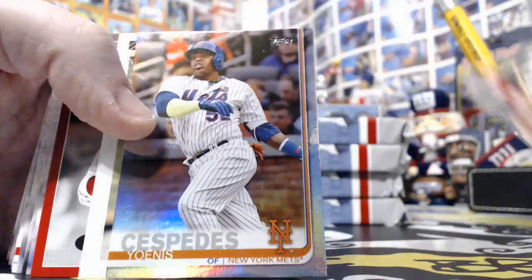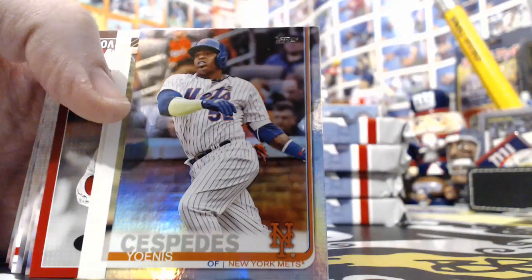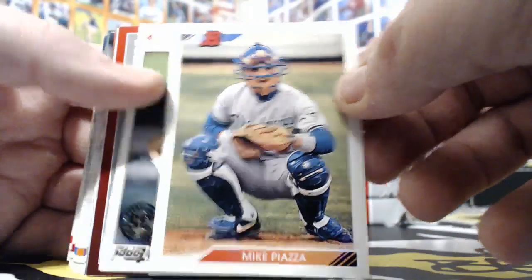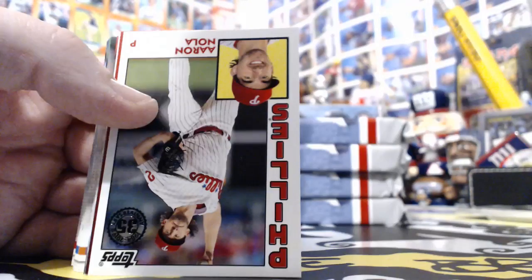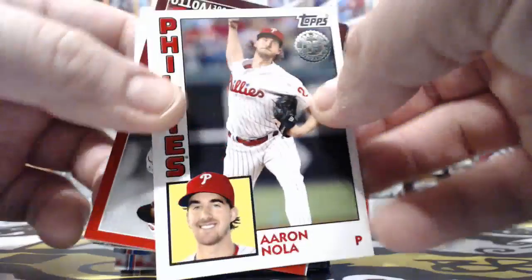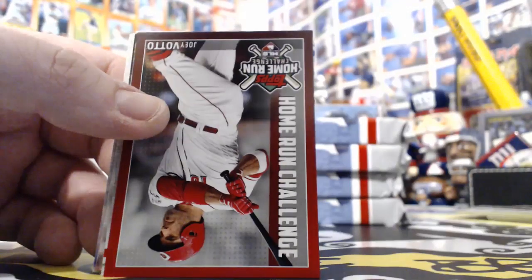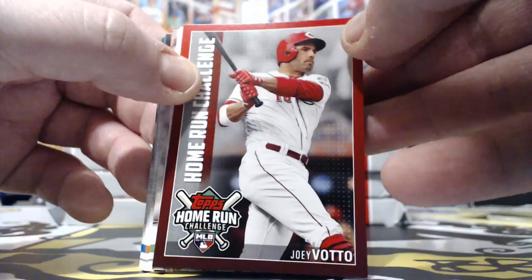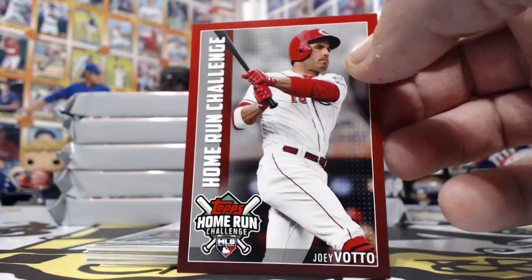All right, here we go. Rainbow Foil Cespedes. All right, we got a Mike Piazza. This is a reprint of an iconic rookie card. That's a cool one for the Dodgers. 1984 style inserts, Aaron Nola. And Joey Votto, Cincinnati Reds Home Run Challenge. There's our first challenge card. Congrats to the Reds, Kevin McGee.